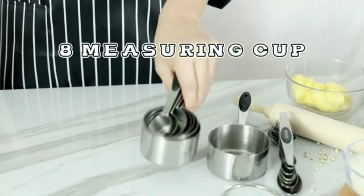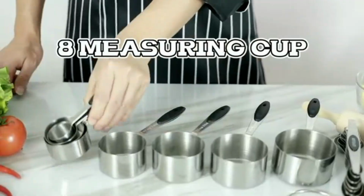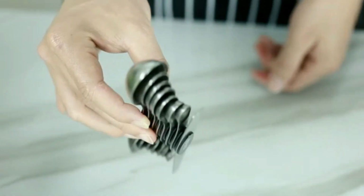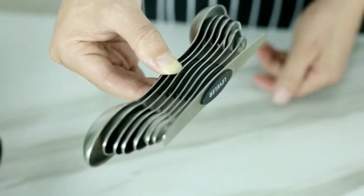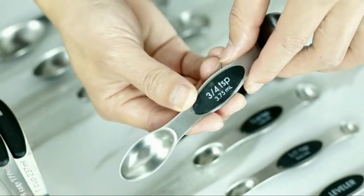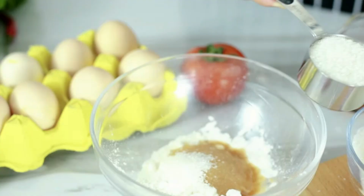Easy cleaning. The stackable professional metal measuring spoons and cup set is dishwasher safe. Perfect solution to cheap plastic measuring sets. Easy to use. Each measuring cup and measuring spoon has the size clearly engraved. No more guessing in the kitchen.